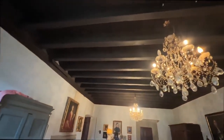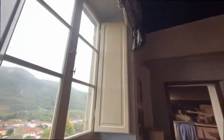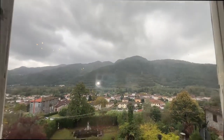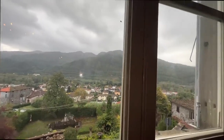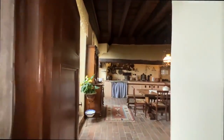These gigantic ceiling beams are made from chestnut, which is harvested around here. When you look out the windows, you can see the beautiful mountains that surround this palace. And you can also see down below, there's a lot of newer housing. This is a vibrant area. And again, we're only about 30 minutes from Lucca.